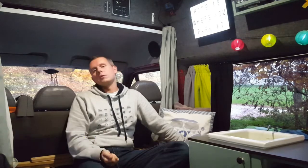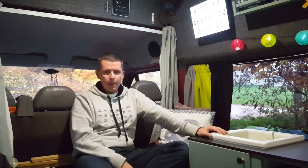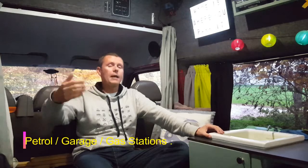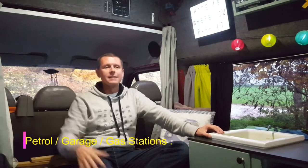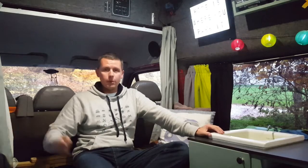Now the other source of water that I use for things like washing up, cooking, showering, boiling the kettle, I get from other sources. The first source is petrol stations and garages, or gas stations if you're from the States or Canada. They'll have a tap in the service station. You've seen them around, but we just didn't use them before. We'd probably just top the water up in our engine and stuff. But it's good water to use for this.